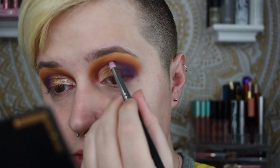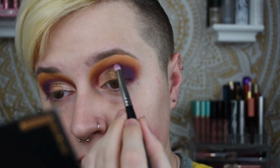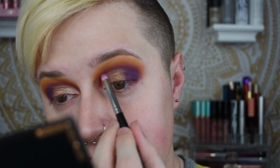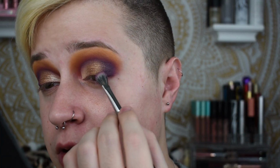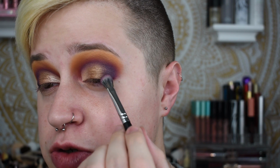I'm going to go back in with Independent and just do a little bit of tight line with the Morphe M431 brush just to make this whole look tie together, because it's looking good, but it's just not tied together just yet. It's just a smidge of the shade Unapologetic, which is of course a black. I'm just going to take that on the outer corner right close to the lower lash line just to kind of tie everything together with this black to make the shimmer look not super stark.